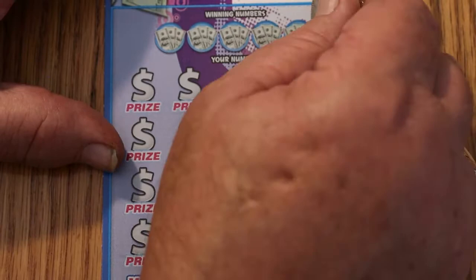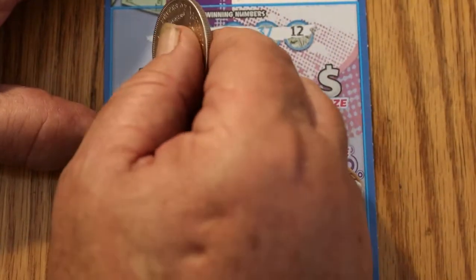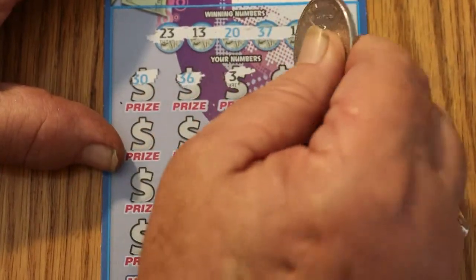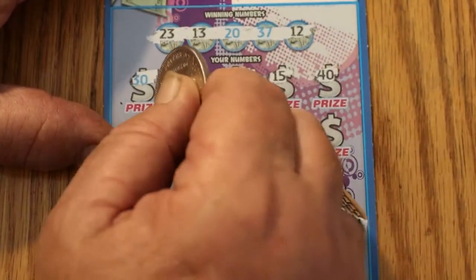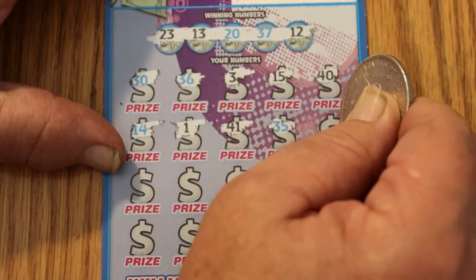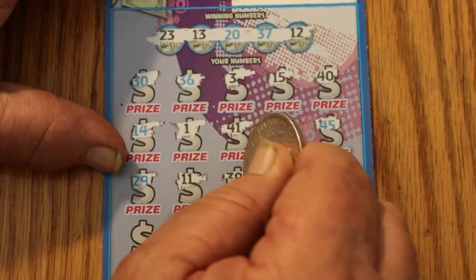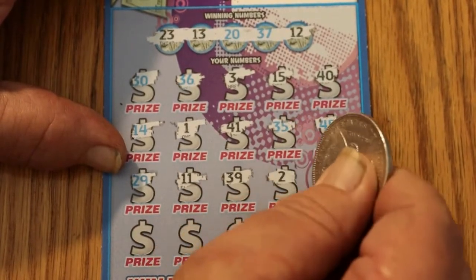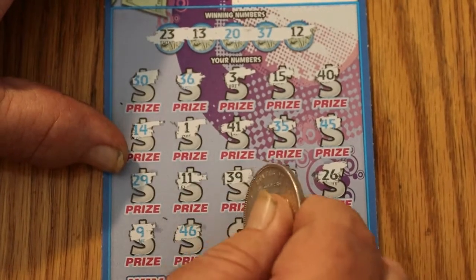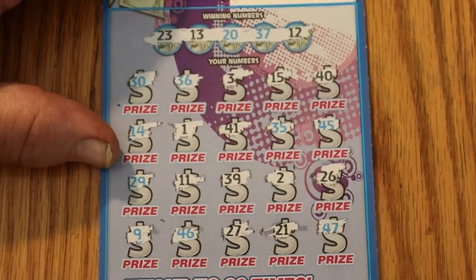Ticket 004. 23, 13, 20, 37, and 12. 30, 36, number 3, 15, 40, 14, number 1, 41, 35, 45, 29, 11, 39, 2, 26, number 9, 46, 27, 21, and 47. So no good on that one.